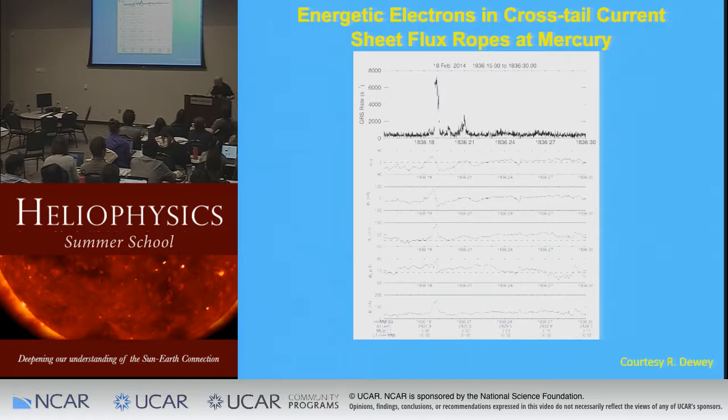If we start looking at the magnetic field underneath, here you see a bipolar signature in the north-south component. Also, if you look closely there, you'll see that we are in the cross-tail current sheet. This is where reconnection takes place. That's the core field for people. I know there's a few people here modeling flux ropes in different places. That's the core field of the flux rope. It's directed across the tail.